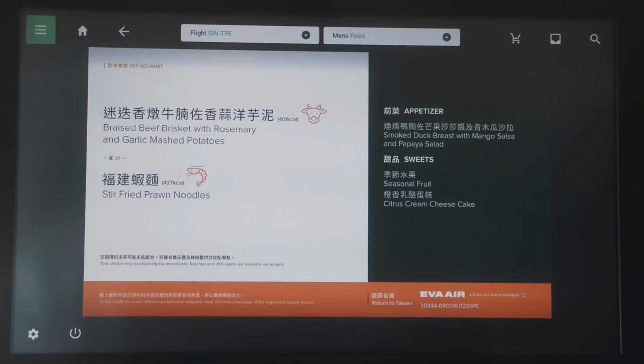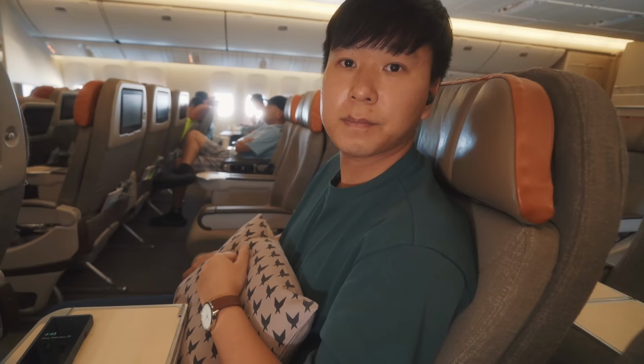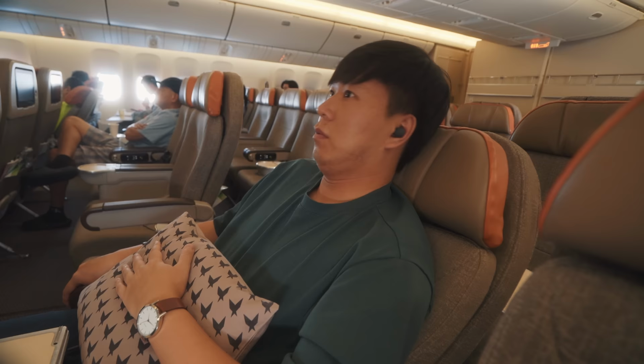Now that we've reached cruising altitude, we're free to recline our seats. Peterson will demonstrate the amount of recline these premium economy seats have. From his reaction, it definitely seems quite generous.